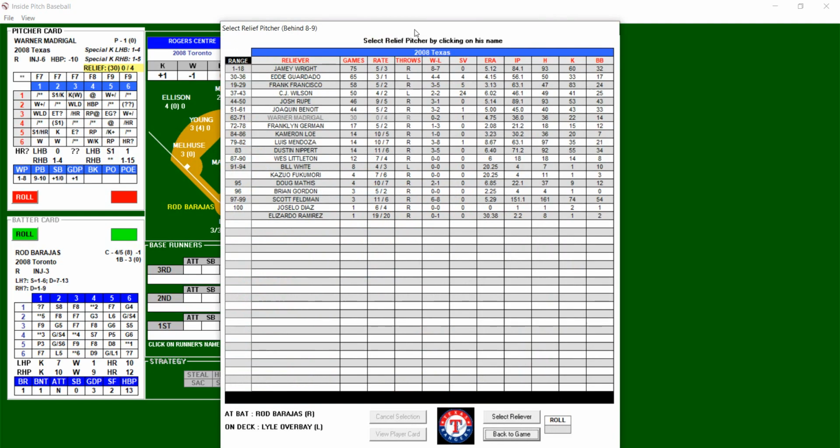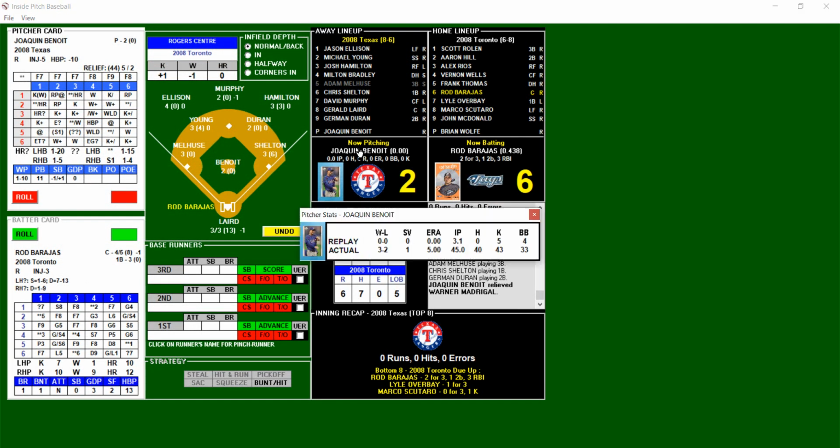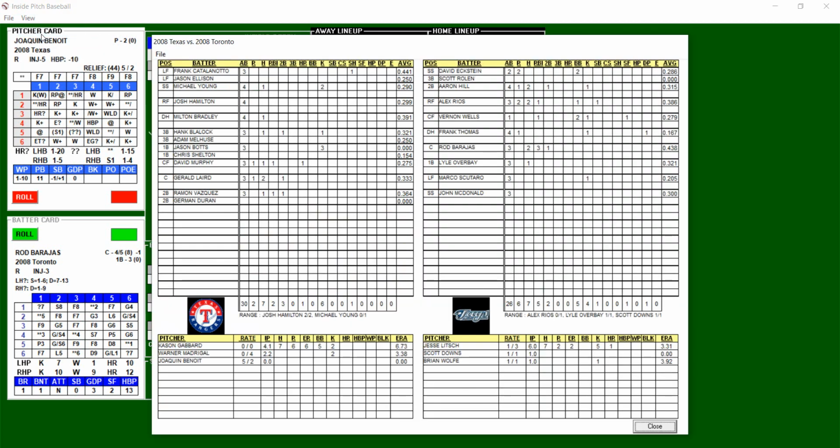Warner is going to come out as it's left, right, left. And they're going to bring in Joaquin. That is his card. So no ERA. He's pitched 3 1/3 innings, no hits, 5 strikeouts, and 4 walks. Taking a look at the stats here for Warner, Warner went 2 2/3 innings, allowed 2 hits, an ERA of 3.38.